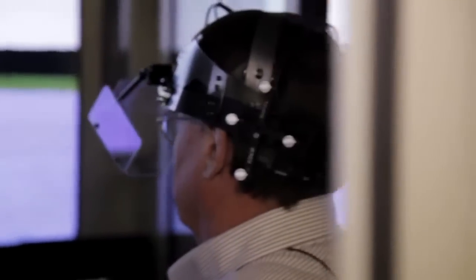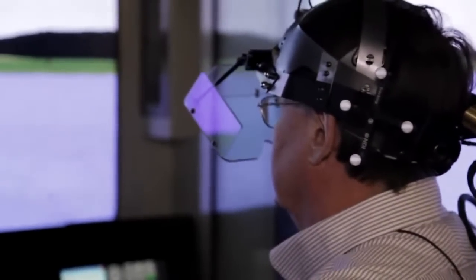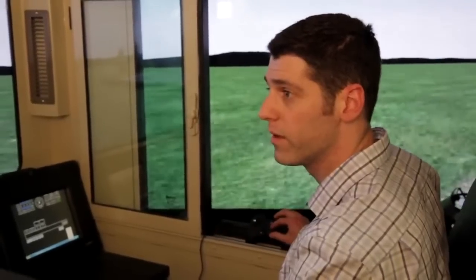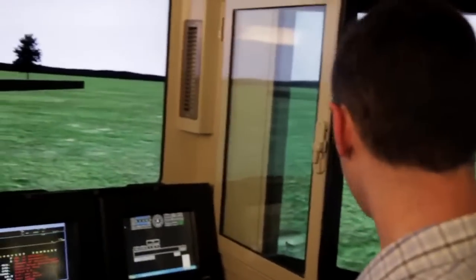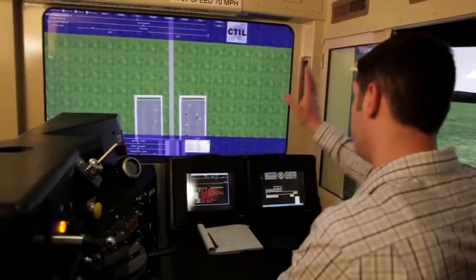Because we have the capability to reconfigure the cab, that opens up the possibility for doing all sorts of studies related to different kinds of cab layouts. What are the best ways to design controls and displays for crew use? And a whole variety of different research studies are capable now.